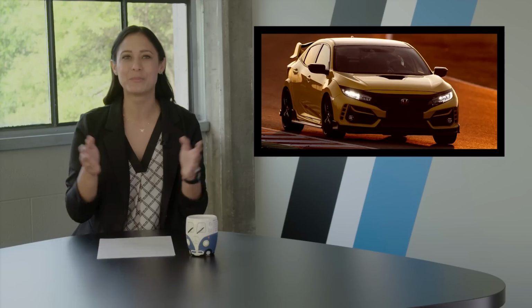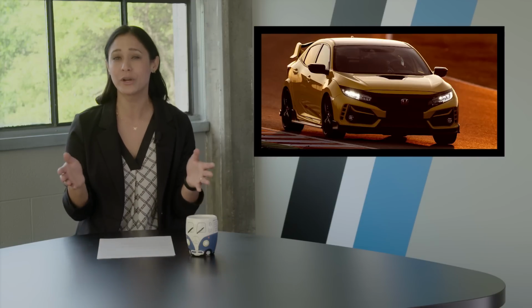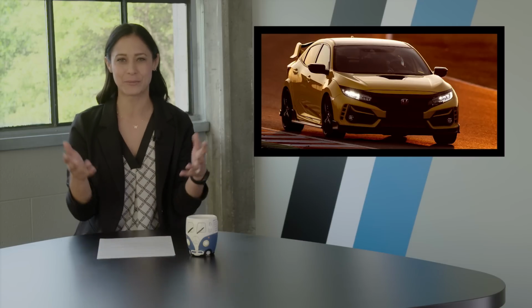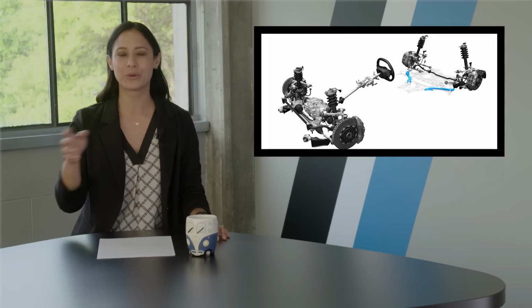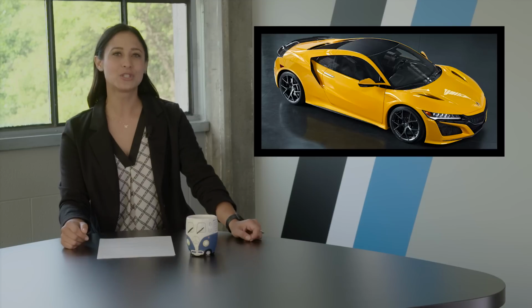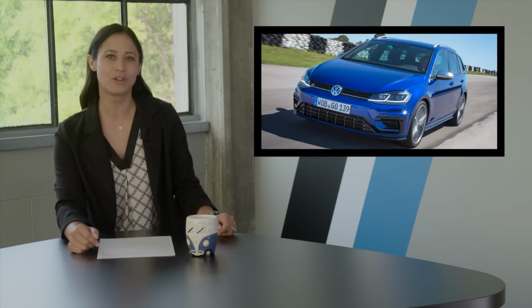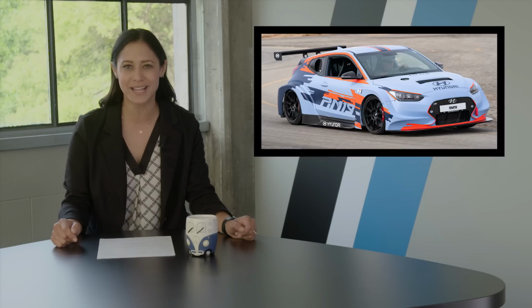Now, the website reports that the future Civic would use electric motors on each rear wheel to create a torque vectoring all-wheel drive system. Let me break it down for you. It's pretty simple. Just think about it like this. It's like the NSX powertrain in reverse. Now, the total output is rumored to be around 395 horsepower, which in my honest opinion, it will definitely need to fight the VW Golf R or Hyundai's 390 horsepower RM19.